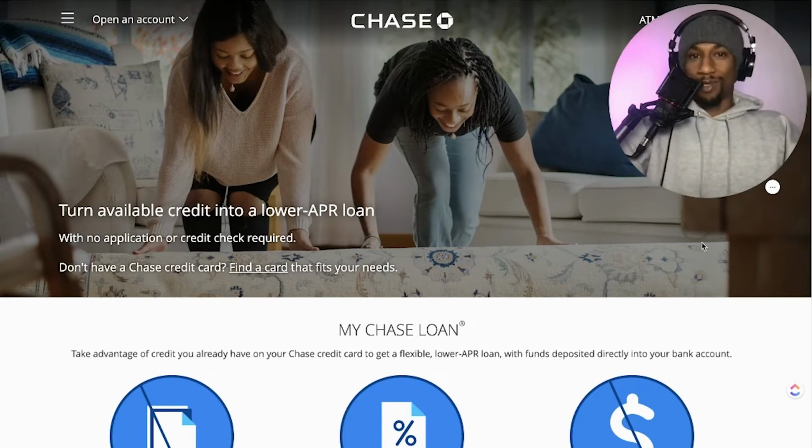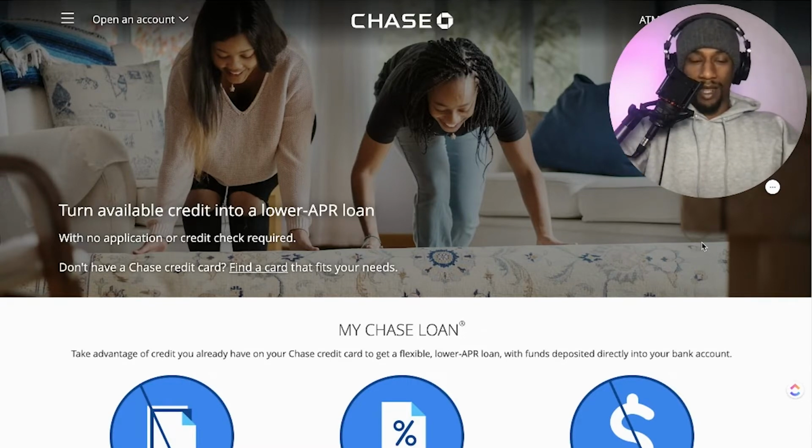Now, most people I don't think are familiar with this. To me, I'm like, whoa, how am I just hearing about this? Now, it might be fairly new. That said, this is money, money, money, money. And ultimately, you get to access your credit that you already have access to at a lower rate. It says it's easy because it's yours with no credit check or application required.